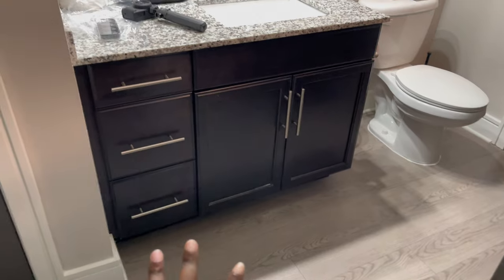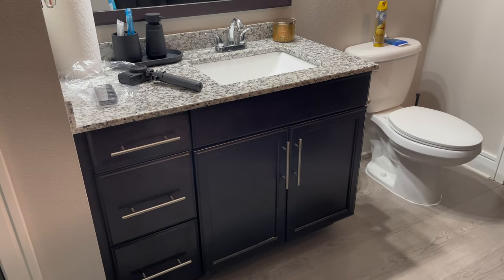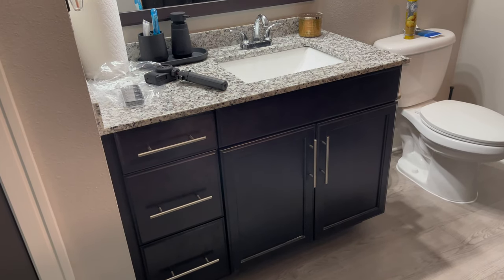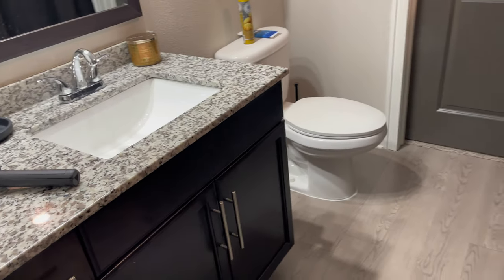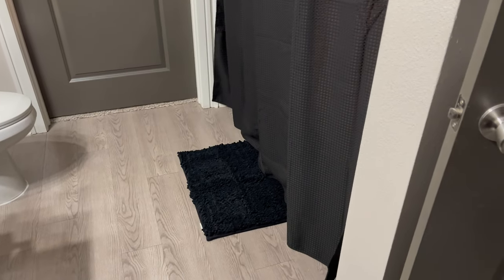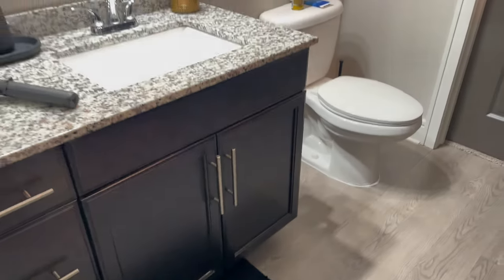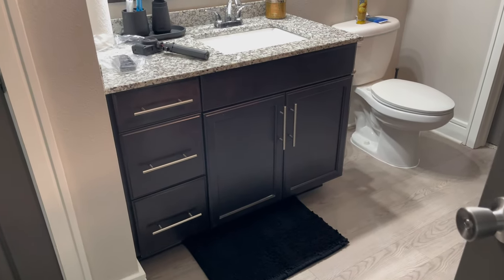I don't know if I'm feeling it, and I don't know why I'm not feeling it. For this space right here, I wanted to put a whole different kind of rug, like a funny, weird-shaped rug in front of the sink, just a rug I can step on when I get out of the shower over there. But I don't know, it's not giving. That rug is so small. I don't know, y'all.